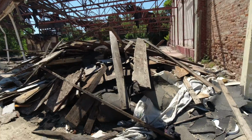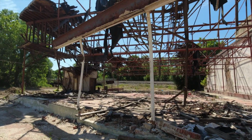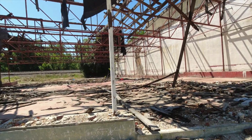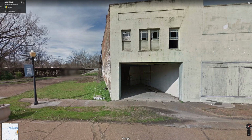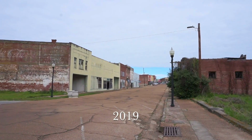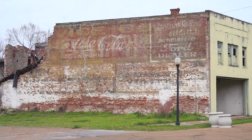And this was the old Ford dealership that I mentioned earlier. This street view shows what the dealership looked like before the storm. It's not a great piece of historic architecture, but it includes the loss of this awesome old ghost sign, which is a shame. Look at all the layers in that. Man, it's sad that we lost that.